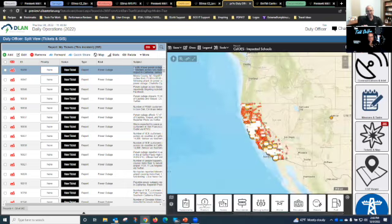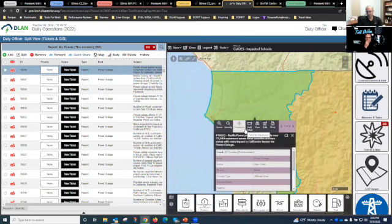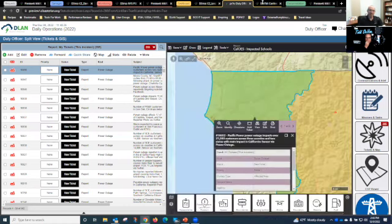So it gives us the capability to fuse multiple layers of information and then match that up with the intelligence that we're receiving so we can make decisions right away, let the people that need to know what they need to know about, with only a few clicks. So some very, very nice dashboards in that space as well.